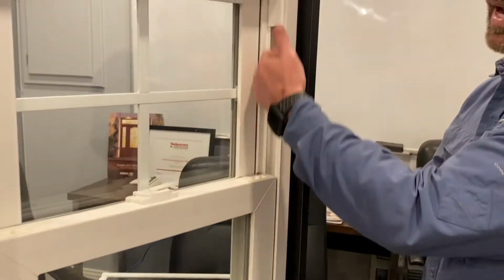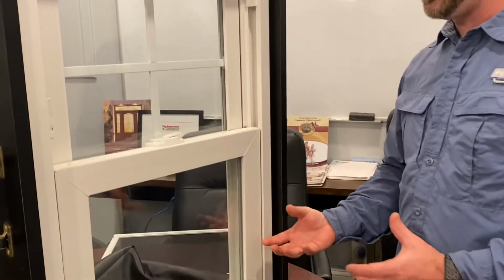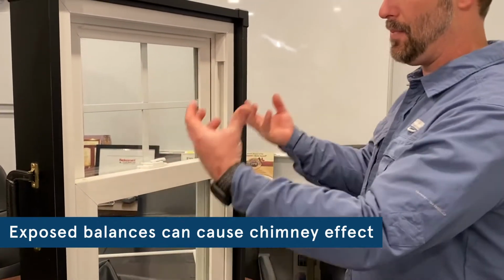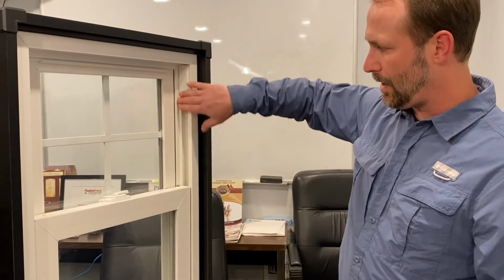I can stick my hands inside these tracks. The problem with not having these balance systems covered up is a lot of times you'll get what they call a chimney effect, where air can actually come in and chimney up inside your window. Whereas, as I showed earlier, our balance systems are completely covered to help protect, again, against the air and the dust and even the noise infiltration levels.